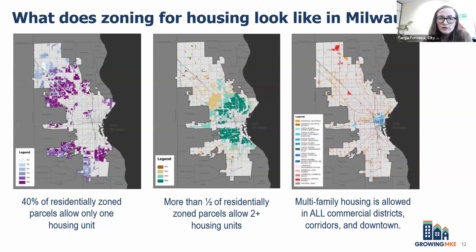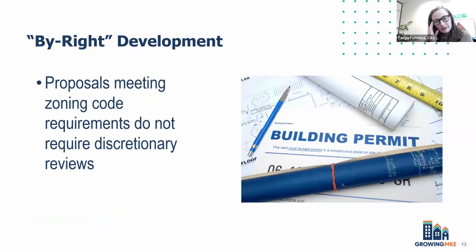We are also ahead of a lot of other cities, as we already allow multifamily housing in all of our commercial districts, corridors, and downtown. Another thing to know about development in Milwaukee is that we have by right development, which means any proposal that meets all the requirements within the zoning code can apply for a building permit. If a proposal does not meet the rules within the zoning code, the project goes through an additional review process.